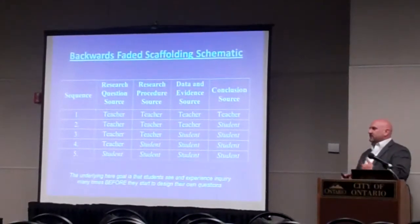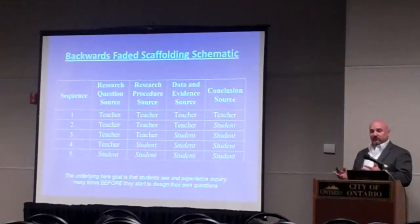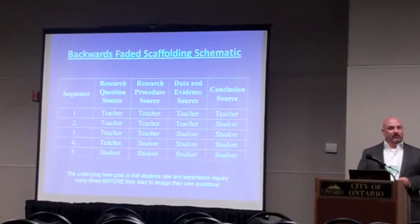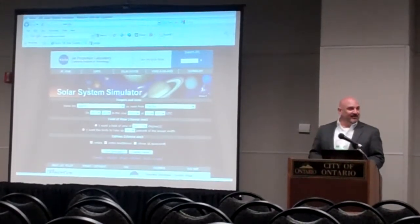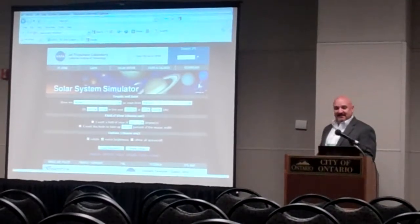And then over the course of 2 hours, and every week we do this, we slowly remove these scaffolds. So by the end of that 2 hours, students are finally doing their own scientific inquiries, where they're asking their own questions. Turns out this is a lot of fun to do because your tax dollars at work. NASA has put a lot of great resources and a lot of great data on the web. It's easy to access.